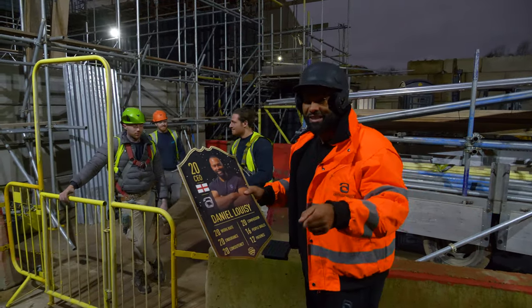We put mold oil inside because it means when the concrete is dry, we can break it open and it's not stuck to the mold. So Wayne's going to load ballast onto the volley.